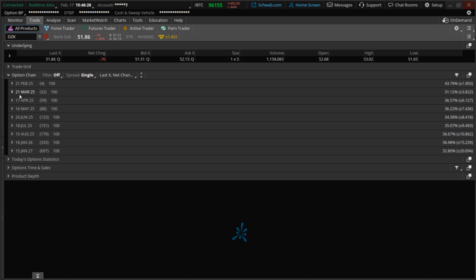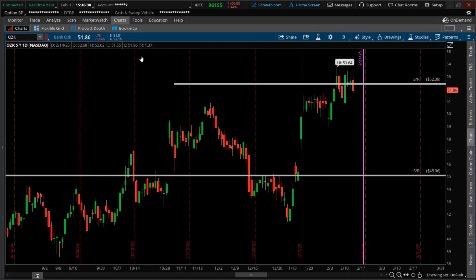But I also want to mitigate the risk because, again, all of this is speculation. This purple trend line is speculation. These support resistance levels are, again, from my perspective, so they can be totally off.